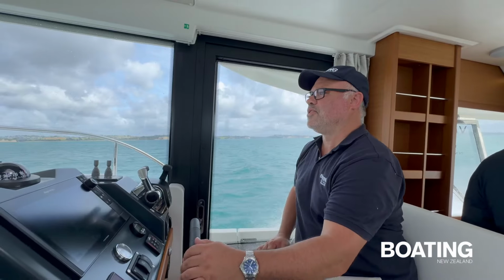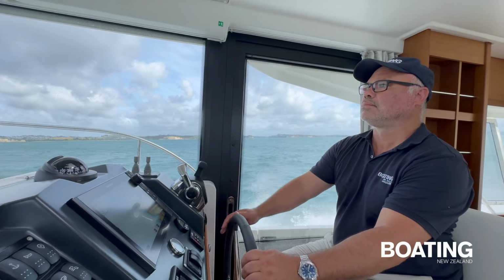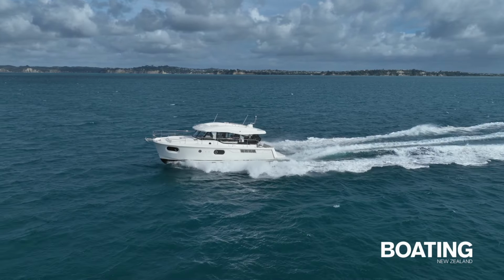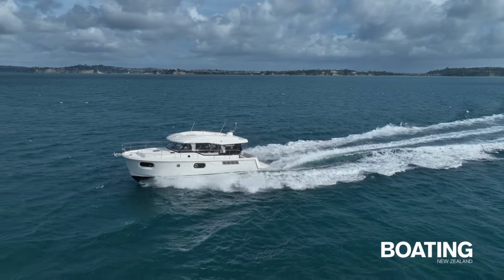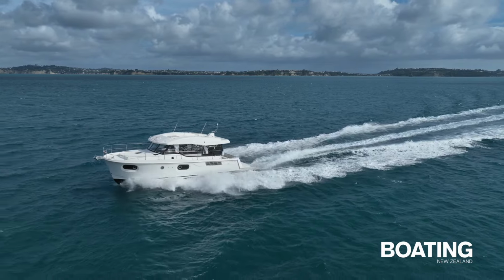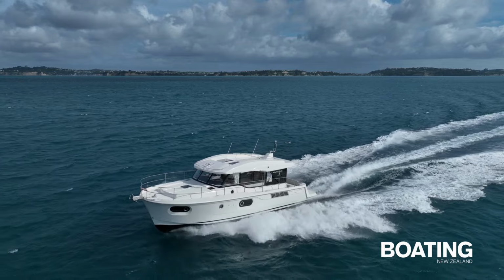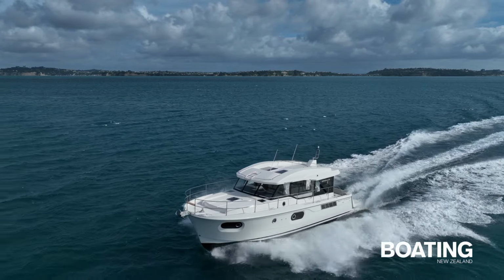We cruised along at about 20 knots, and each engine was running at 50 litres per hour, which for an 11-tonne, 12-tonne boat is pretty good. The vessel's pretty happy at that pace. It's probably faster than most people need to use, but it was pretty good, and certainly had more top-end speed than we gave it today.